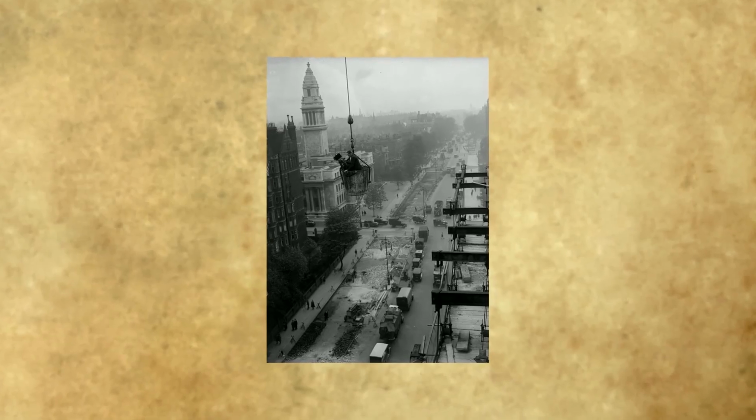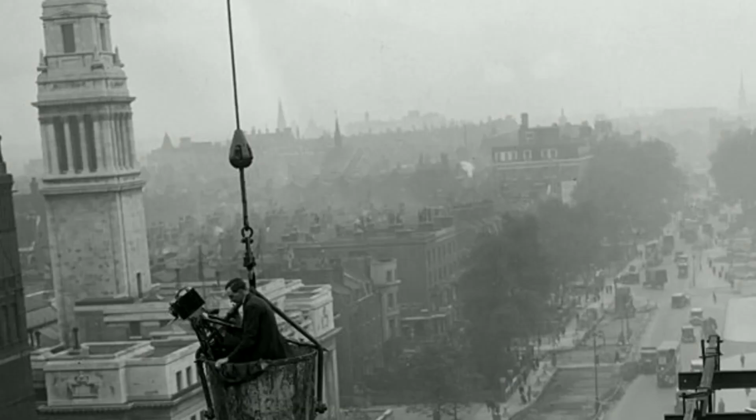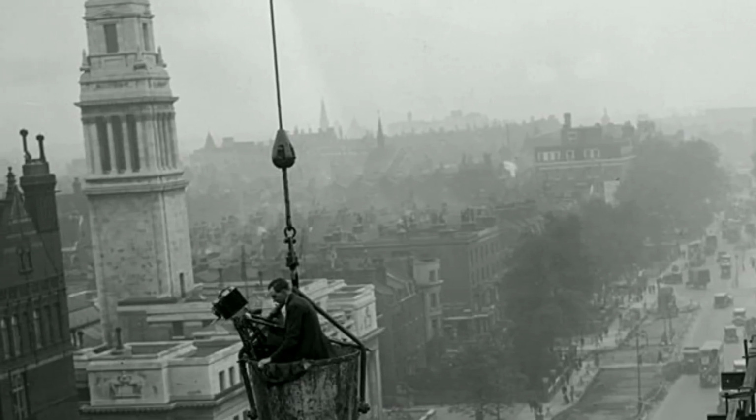A cameraman in London films from a simple metal bucket suspended hundreds of feet above the street. His lack of a safety harness was the norm for the construction workers who built the city's skyline.